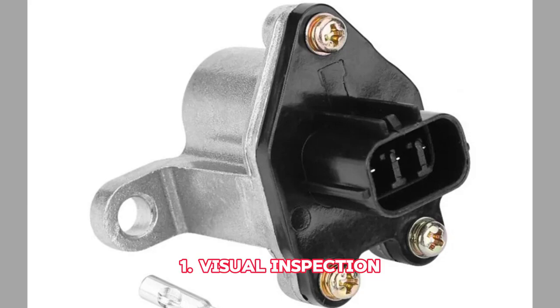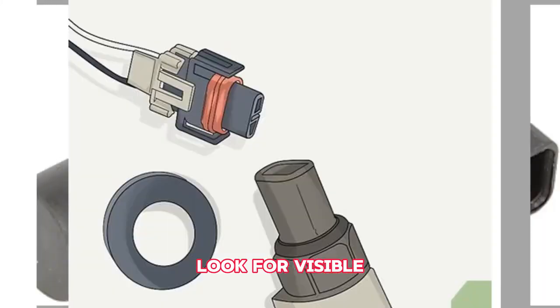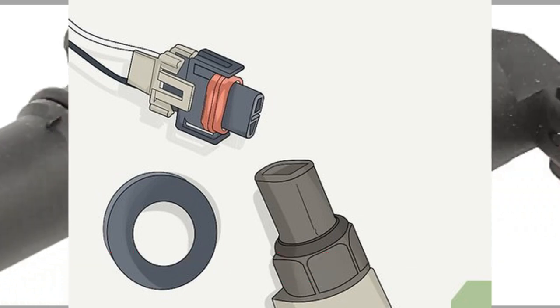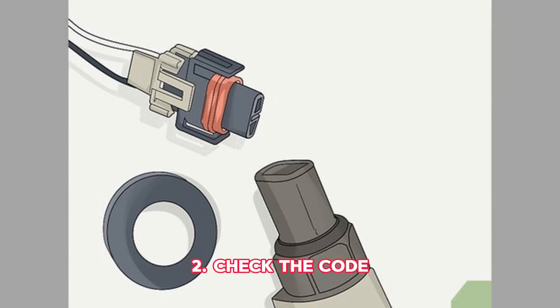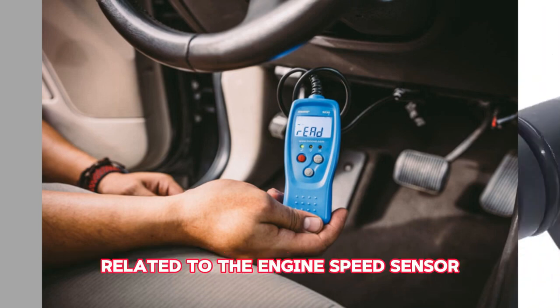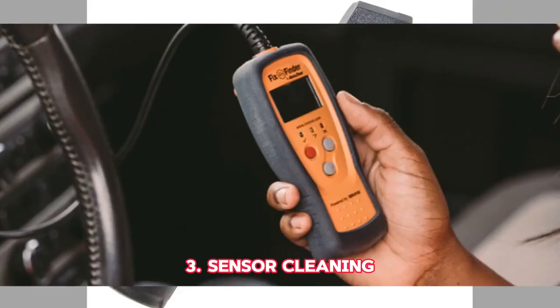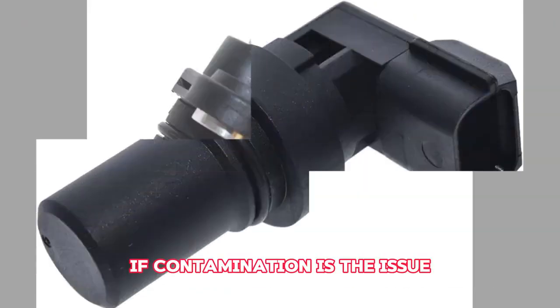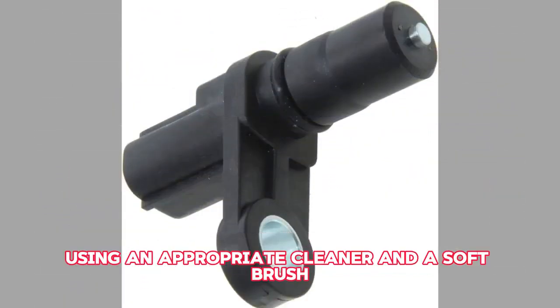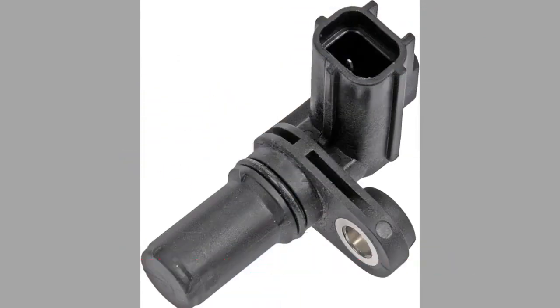1. Visual inspection. Look for visible damage or dirt buildup around the sensor's location. 2. Check the code. Using an OBD2 scanner can reveal specific error codes related to the engine speed sensor. 3. Sensor cleaning. If contamination is the issue, carefully clean the engine speed sensor using an appropriate cleaner and a soft brush. Be gentle to avoid damaging the sensor.